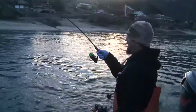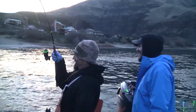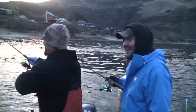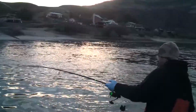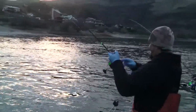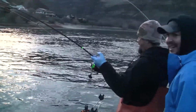What you got there, Kyle? I think we got a sturgeon. That's one way to finish up some steelhead fishing out here. Holy cow. Wow. Either that or it's a huge... And I'm still fishing, just in case. Yeah, look at this. This might take a while.